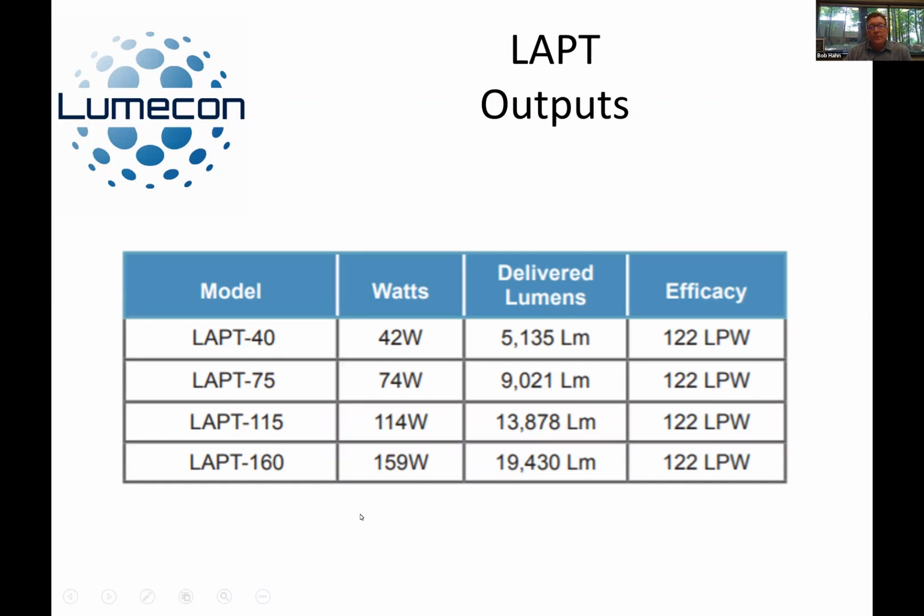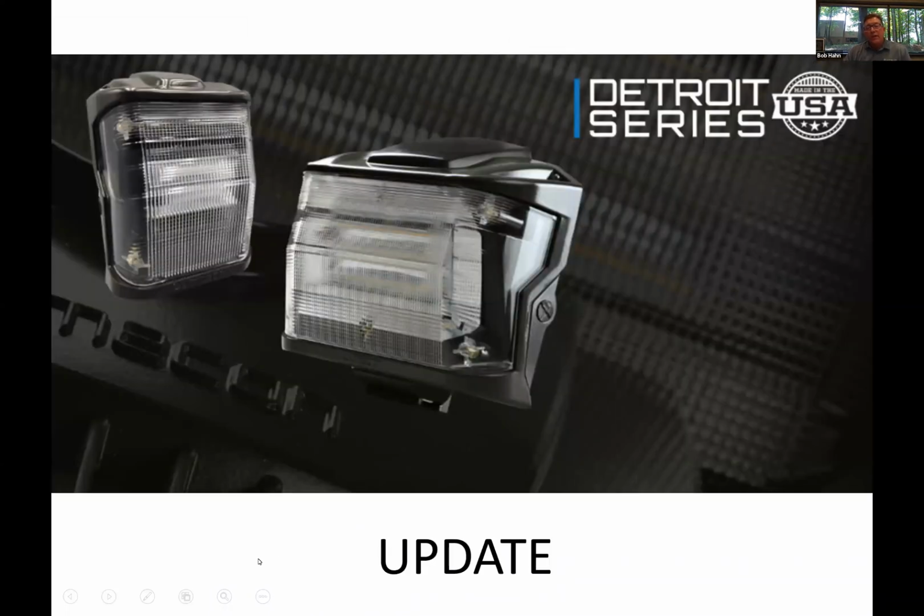We want to jump into an update that we did with our Detroit series. So just to punch again, the Detroit series is an awesome fixture line. We're going to be having another webinar here very shortly to introduce the area lights that are coming out. But we did do an update to the forward throw wall packs. And again, this is a great product that is cast in Michigan, injection molded in Michigan, completely designed from the ground up by us. And we're very, very excited about it.